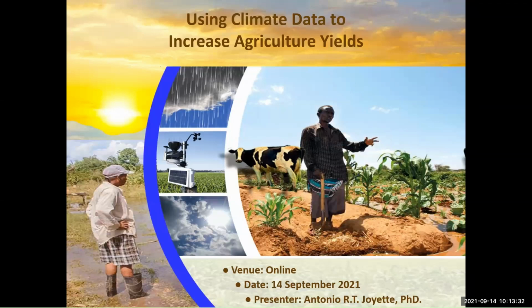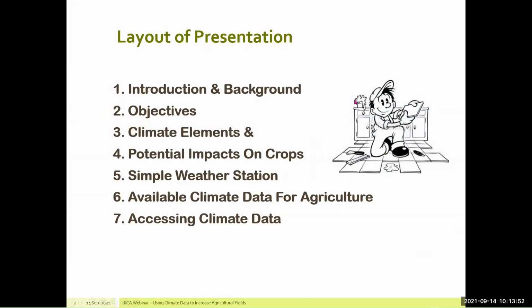This morning, we want to look at using climate or meteorological data to help farmers along to improve the yield, as it were. And as we are aware, climate is very important, and so too is agriculture, as we would see as we go along.